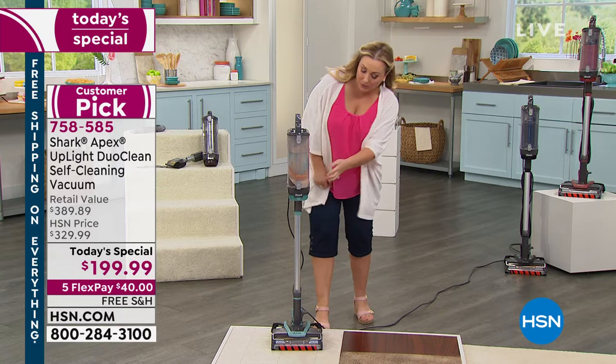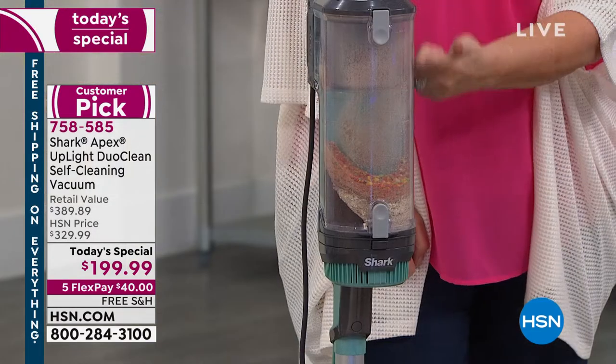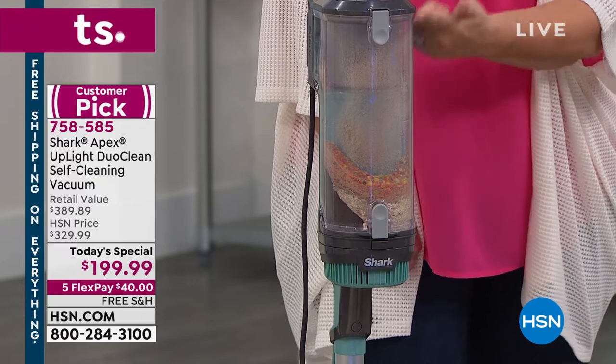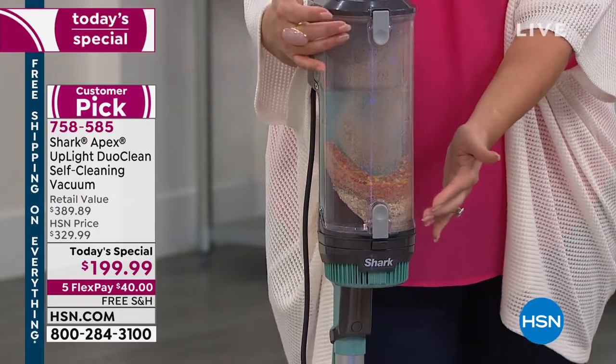Look how big the dustbin is here, how you can fill it up. It's not something where you think, oh, I've got to empty this already. You can do your whole house and empty this once because it's got a really large dustbin.